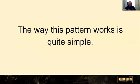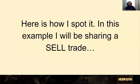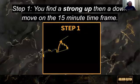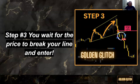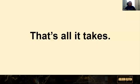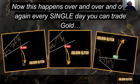The way this pattern works is quite simple. Here is how I spot it. In this example, I will be sharing with you a sell trade. Step 1, find a strong up and then a down move on a 15-minute time frame. Step 2, draw 2 lines, one touching the tops of the wicks and one touching the bottom of the wicks. Step 3, wait for the price to break the line and enter the trade. That's all it takes. Now, this happens over and over again every single day. You can trade gold.